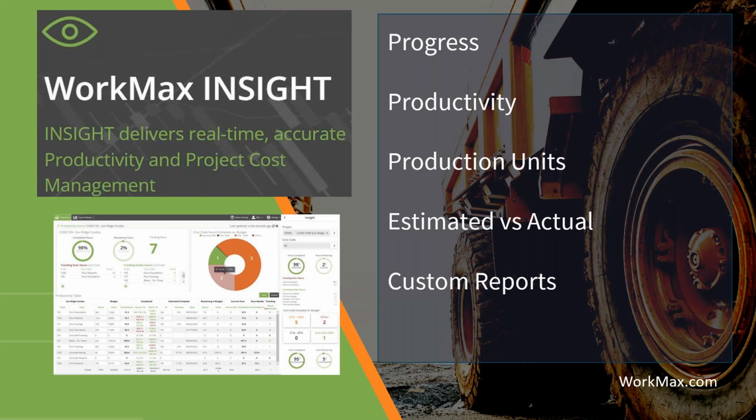whether that's from your accounting system or your estimating system. And then another part of WorkMax Insight is the ability to build custom reports. So if you need custom reports delivered to your inbox once a week, we can build those custom reports inside of WorkMax and even schedule them to be delivered. So let's actually jump right over to my mobile device.